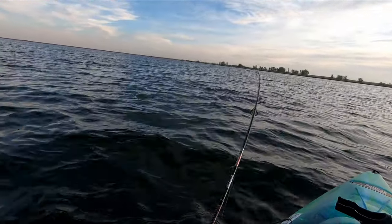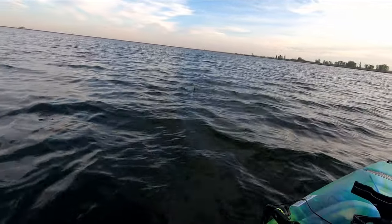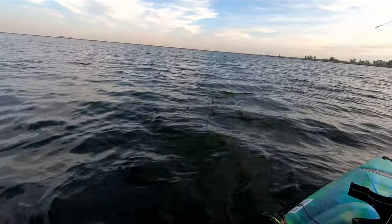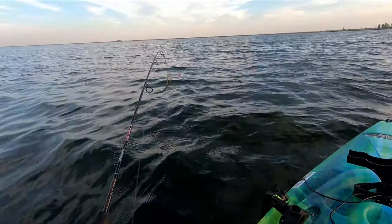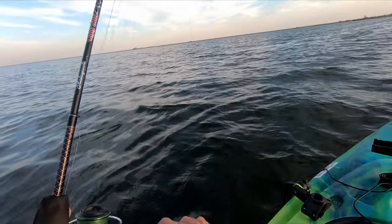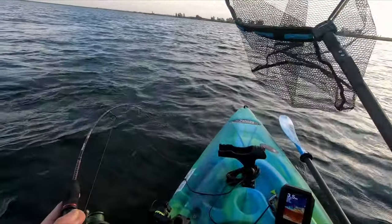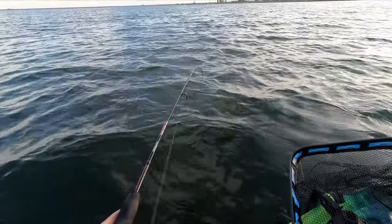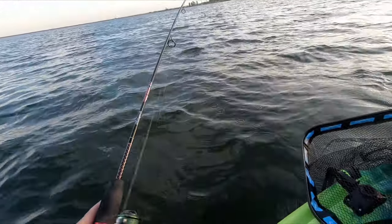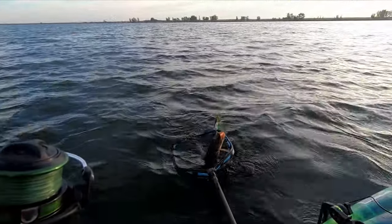This is not a very big one, but took me in the weeds too. I haven't seen it yet, but I had a head shake there. There we go. Yeah, tiny one. Oh, now I decided he was gonna run. Oh, barely hooked.